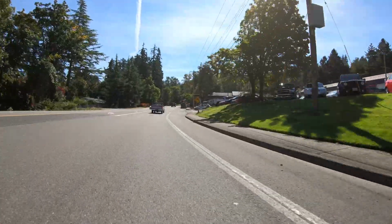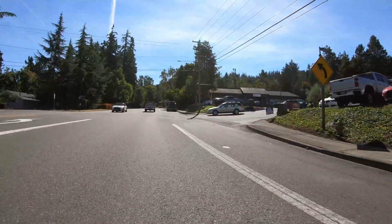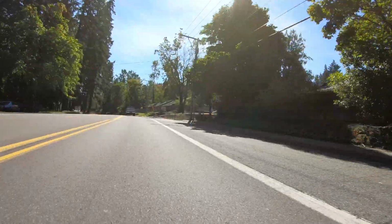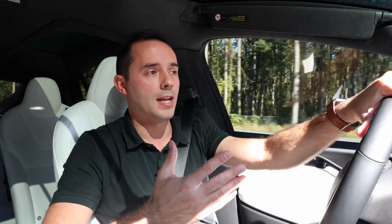So this stretch of 43 is one of the main thoroughfares to downtown Portland. So if you do work downtown, you come in and out every day. This does tend to get backed up. It is something you should be aware of, but most of the hours of the day, other than rush hour, it's usually a nice, easy drive.